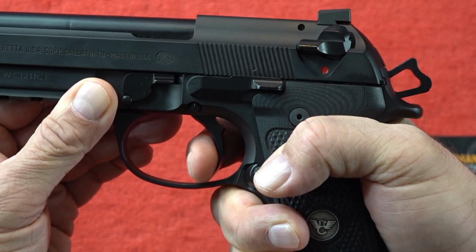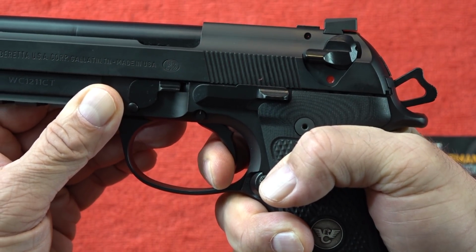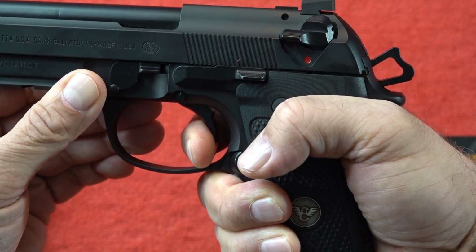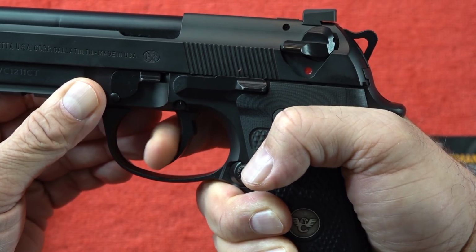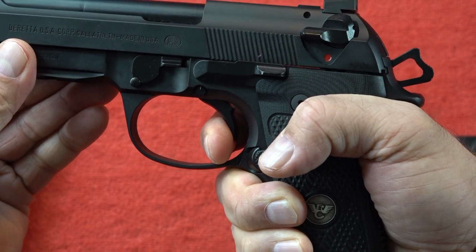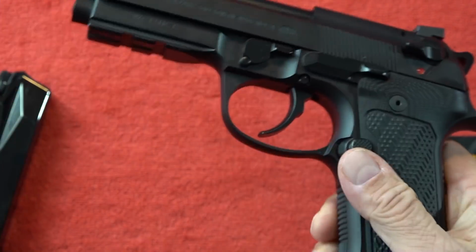A little bit further out than some of your SIGs and stuff. So you've got to go out a little bit further for it. If you do it in a hurry, you can do it like that. Still a tremendous trigger, no doubt. Grab it, there it is, boom.